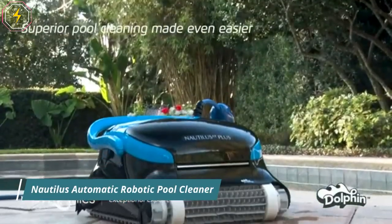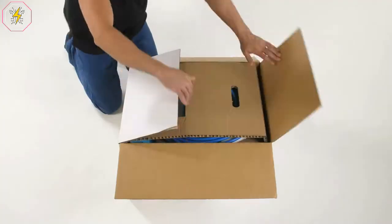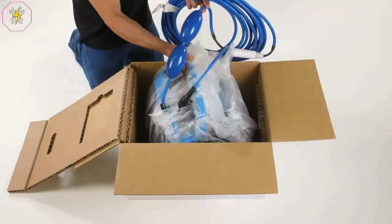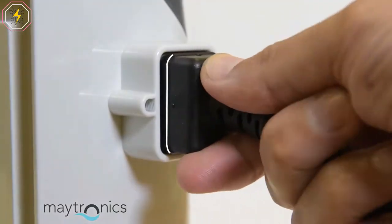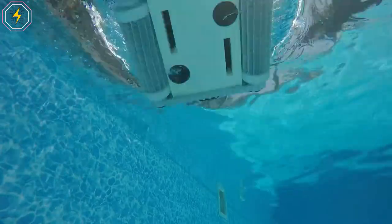Number 3. Dolphin Nautilus Automatic Robotic Pool Cleaner. Pool cleaning with a peace of mind. Hello, free time. Let this take over your pool cleaning duties for good. This is ideal for swimming pools up to 50 feet. This cleaner will leave your pool sparkling clean in just 2 hours. Spend more time enjoying your pool and less time cleaning. The clean you need without the hassle.